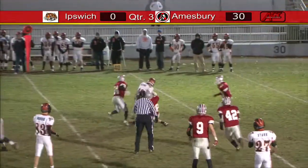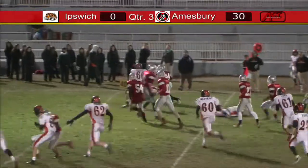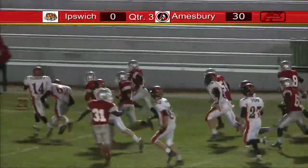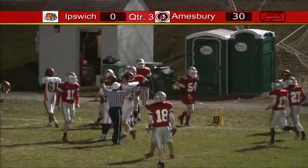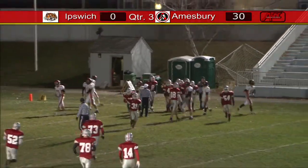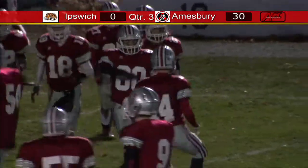Looking to pass again right across the middle. It's picked off! Number 24, Ronaldo Macy. Macy still on his feet. Macy breaks a tackle, gets a block. Macy down the sideline. Cuts back towards the middle and is dropped. What a great play that time by number 24 for the Indians. Ronaldo Malis making that play, and he got it all the way down to the 10-yard line.